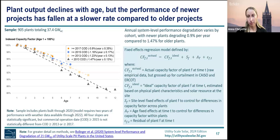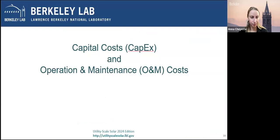Either of these degradation rates is larger than what is typically agreed to in PPAs. One caveat here is that we have a relatively small sample of older projects, but we'll be continuing to monitor this trend as the sample grows. And now I'll hand it back to Yo to take us through some CapEx findings.